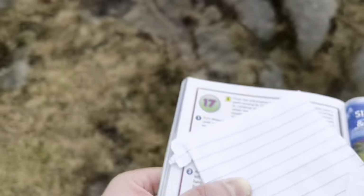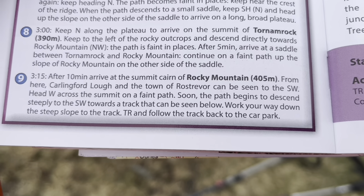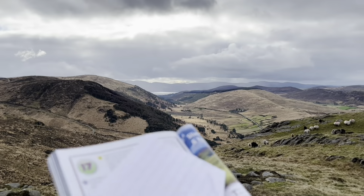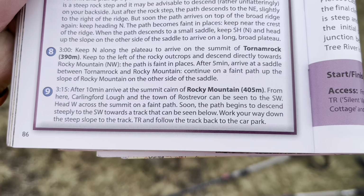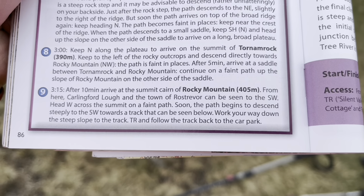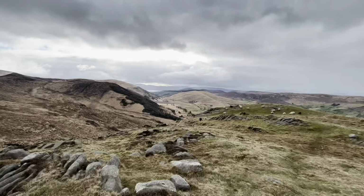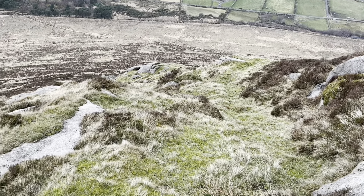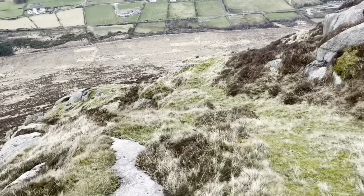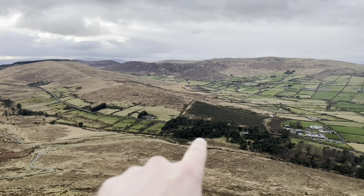From the summit cairn of Rocky Mountain. From here we can see Carlingford Lough. We can indeed. Right there, it's a sea lough. Southwest, head west across the summit on the fern path, steeply to the southwest towards the track. Skies are starting to look a bit moody. It's a pretty steep descent. You can't really tell, but it definitely drops off. And we're kind of just going over there. That's where the car's parked in them trees.